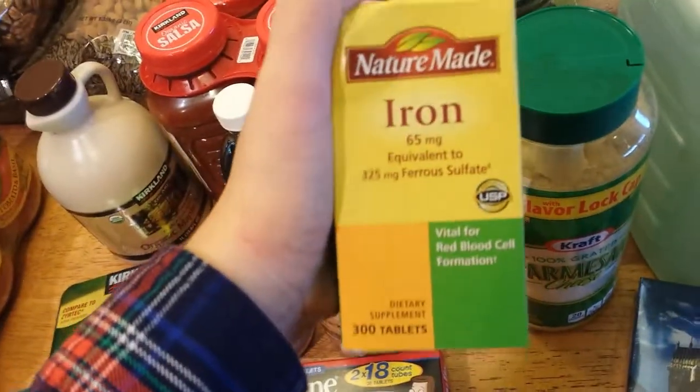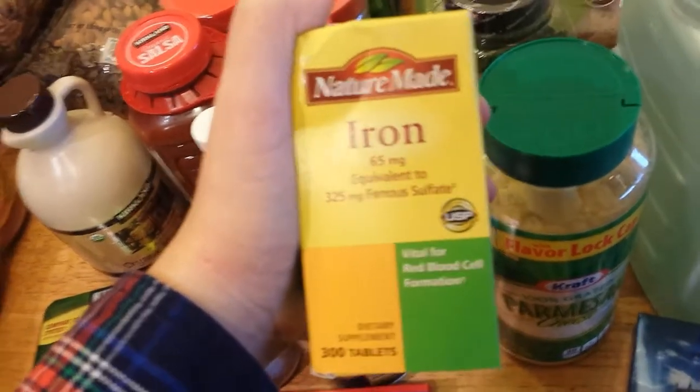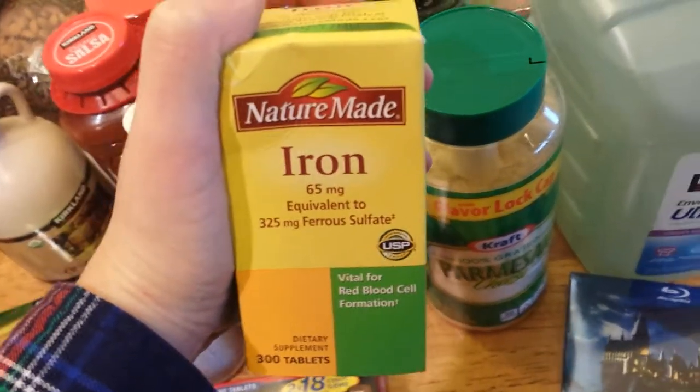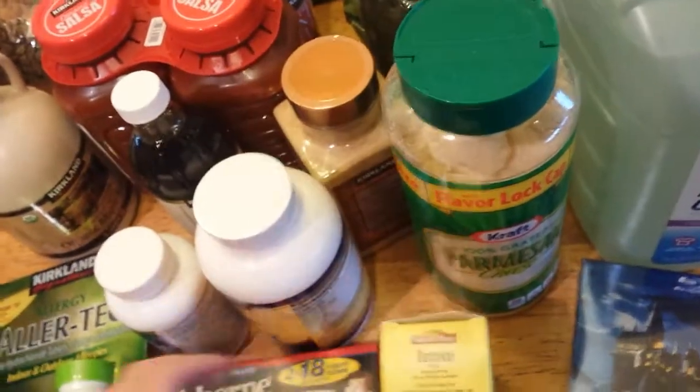Nathan has to take an iron supplement, and yes, he had an iron deficiency when he ate meat, and he still has it not eating meat. So don't tell me that's because he doesn't eat meat. So this is iron for him.